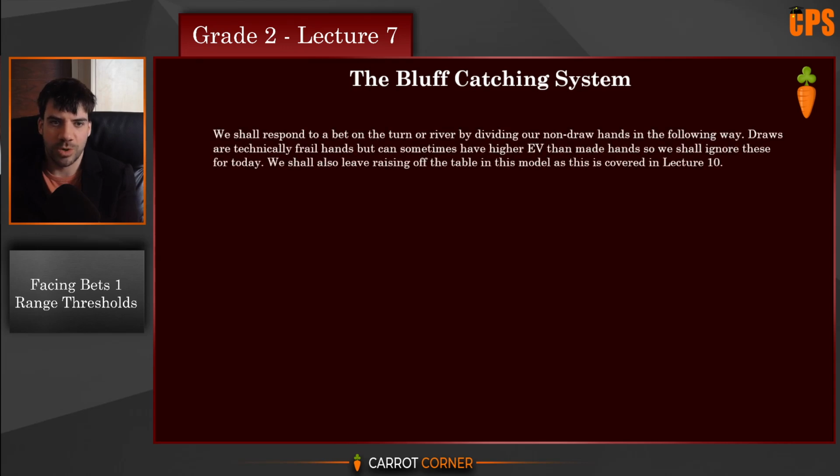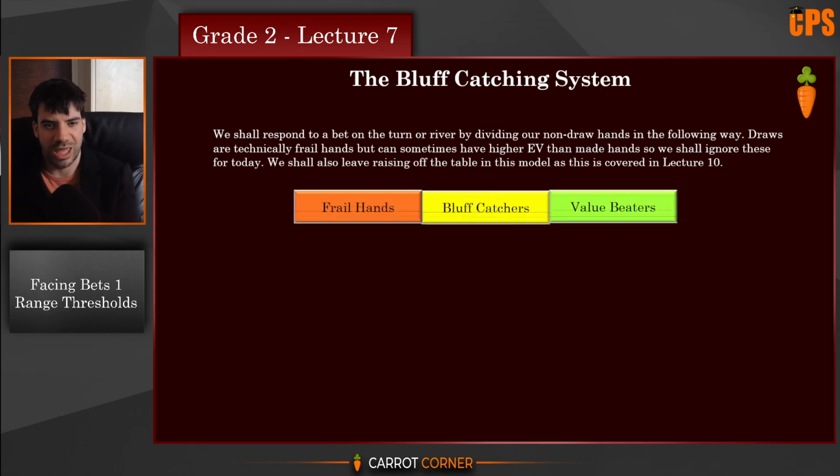So we're going to respond to a bet on the turn or river by dividing our non-draw hands. We'll ignore draws for now because they are a bit different. They are technically frail hands, but we'll come back to them in lecture 10 as we talk about raising a bit more in the turn and things like that. We'll also talk about them more in lecture 8. But ignoring them for now, we'll look at the made hands in our range, we'll leave raising off the table, and we'll think closely about how to divide up these made hands into the following categories.